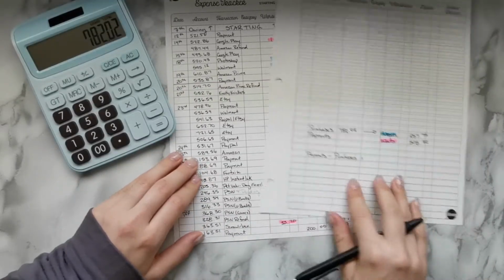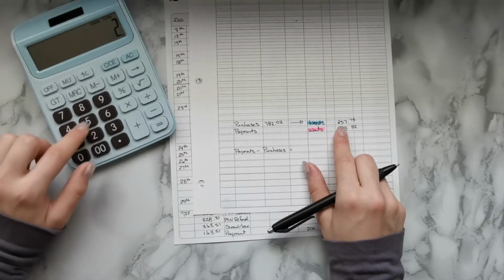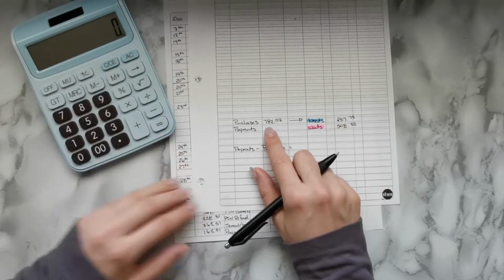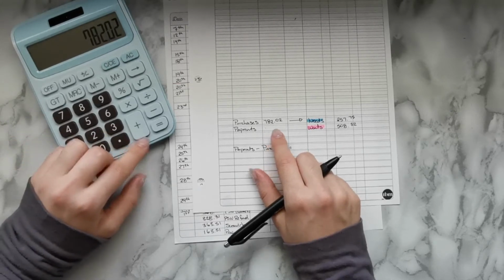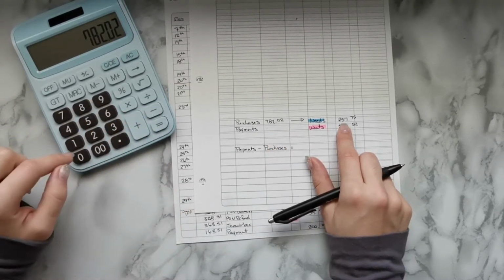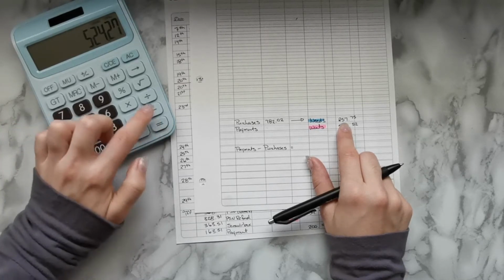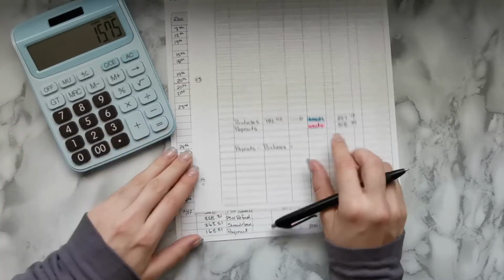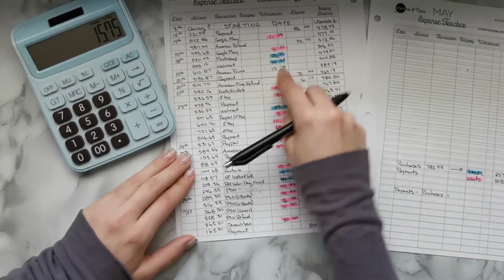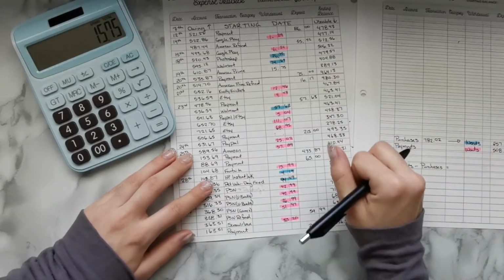So I decided to go through and add everything up again, just to double check and make sure I did everything right. So if we take this number, 782.02, and subtract the needs and the wants, 257.75 and 508.52, it should equal this 1575, because that wasn't included in the needs and wants, so I know that this is good. So now I'm going to go through and add up payments.